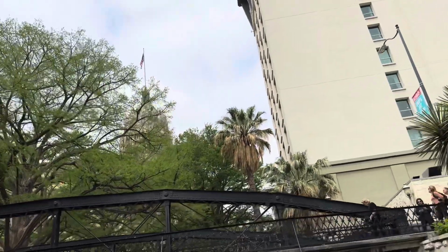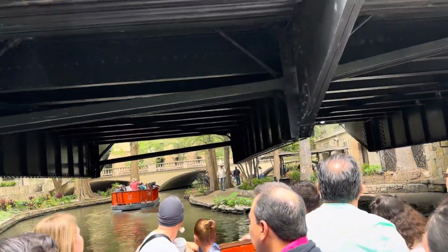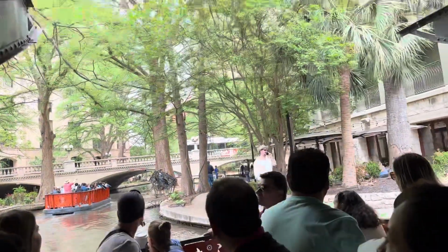These trees that you see out here throughout the river walk are bald cypress trees. You'll lose these in the winter time. You'll see a heart-shaped island coming up on the right. On that island, you'll see the two benches and a sculpture.